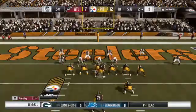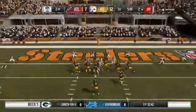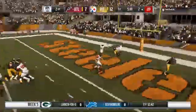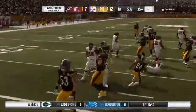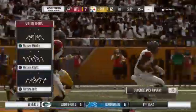Roethlisberger. And it's intercepted at the goal line. Picked off by DeMonte Kazee. And a big turnover there as his guys will get the football back.